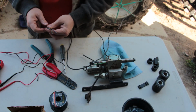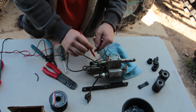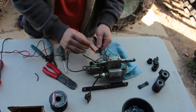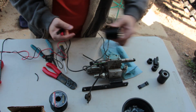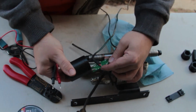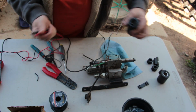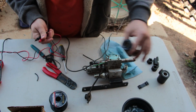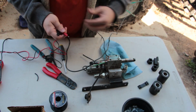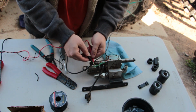So we can put our meter on, and we can check certain things on the circuit board to see if they get power. The electromagnetic coils slide into these little slots right here and make a connection. So when you flip the switch, it energizes or de-energizes those coils. And we can monitor that by putting our leads here, okay?